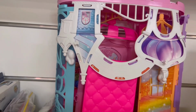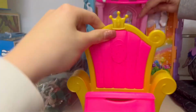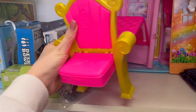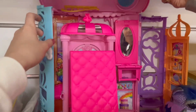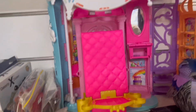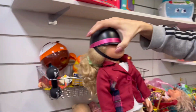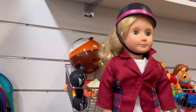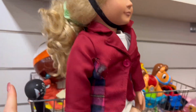Ooh. It's a tree. I always see this house, but this one actually has its bed. And look, it's like a queen chair at the end of the bed. Oh wow, this is really, really cute. Oh, it's up there. Oh my gosh, I think it's an Our Generation or American Girl doll. Not quite sure, but she's like a horse rider, and she's really cute.